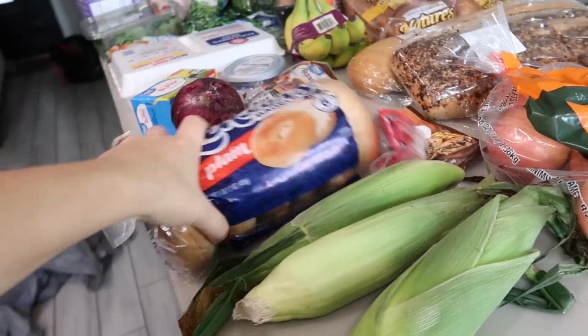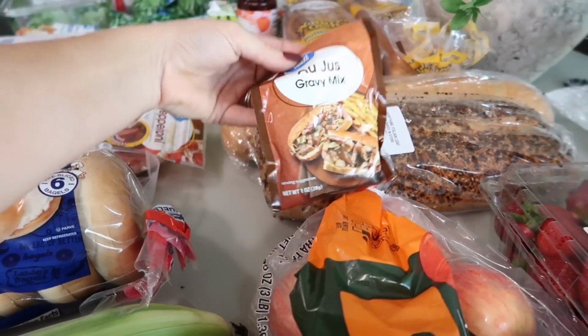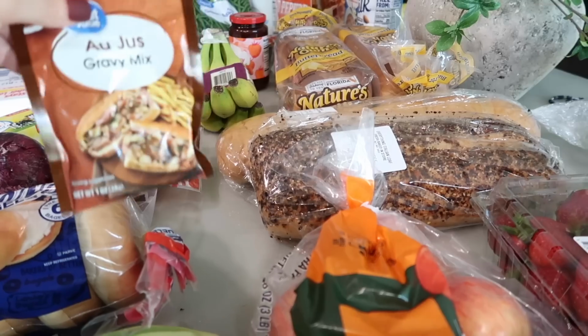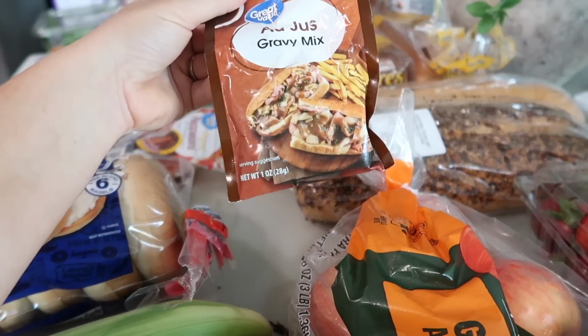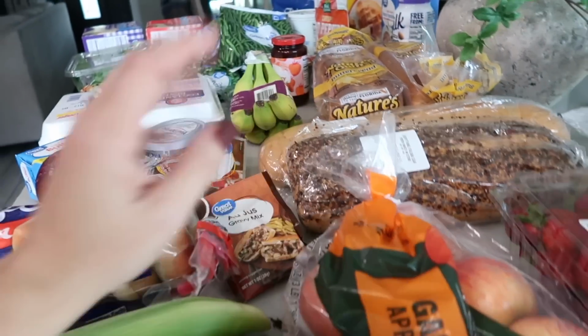I think I said this, but I got bagels here. Au jus mix. This is for like if we make sandwiches one day, you just kind of make this on the side and you dip your sandwich in it. It just, oh my gosh, it's so good. I usually buy the regular brand because it does taste a little better, to be honest, but I'm sure this one will be fine.